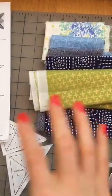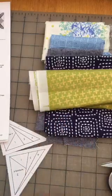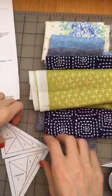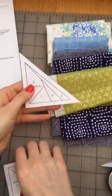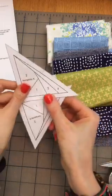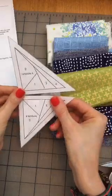So I have my fabrics picked, and oh, you love my t-shirt with all the little kitties. Thanks, Marla.